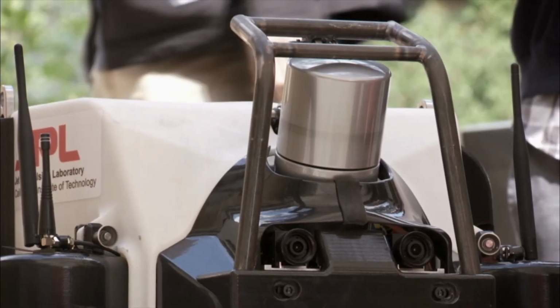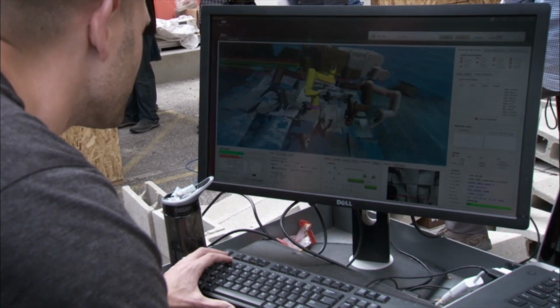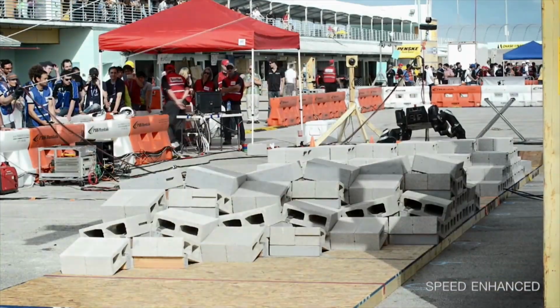Researchers are subjecting RoboSimian to a series of tests designed to push the limits of his capabilities. If they succeed, RoboSimian will be able to replace humans in dangerous, life-threatening environments.